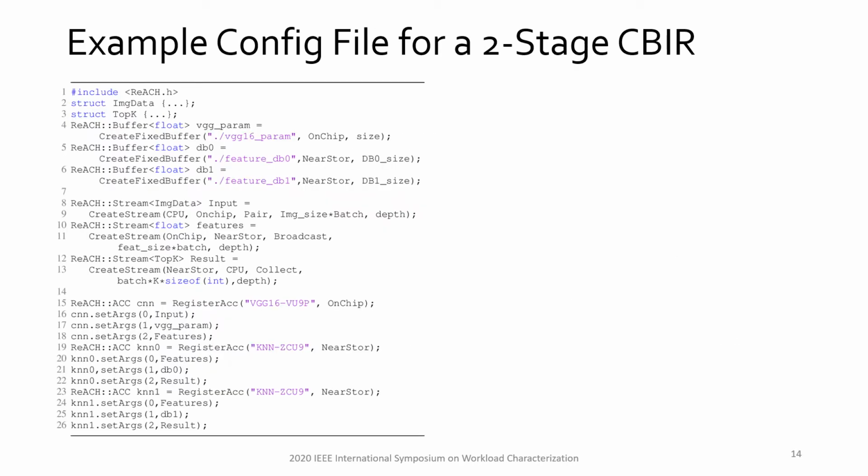For this config file example, we use a simplified two-stage CBIR that only has feature extraction and k-nearest neighbor search. We use only the on-chip and 2 near-storage accelerators for this example. And to remind you, the main goal in REACH is to limit data movement across the compute hierarchy. That is why it's important to allocate regions of the memory where data would be sedentary during runtime. We use the create fixed buffer API to allocate these spaces. It is also important to allocate the communication stream buffers to establish connections between two compute levels.